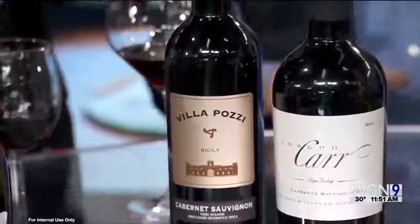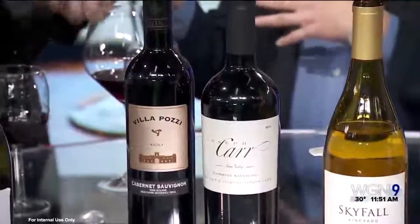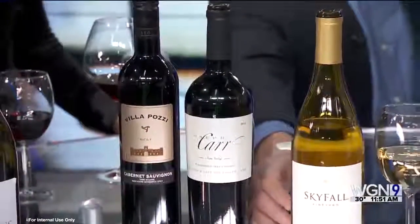So let's talk a little bit about wine preservation systems. Well, yes, because if people want to have a glass of wine with dinner, they want to somehow save it to have another one tomorrow. Or you and your husband are having two glasses. Well, let me show you. Here's one of the best ways. Just put the cork back in, and this will last for about a day.